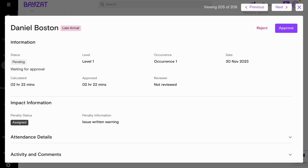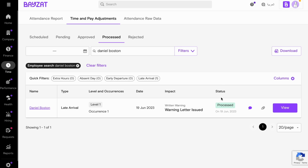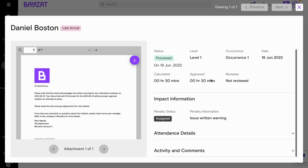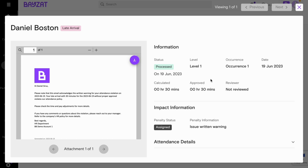If the attendance violation takes place, and the written warning is approved, it immediately gets processed. An email is triggered to an employee. The written warning can be viewed on the Time and Pay Adjustment section as an attachment. Please note that for penalty type deduction plus warning, a written warning will be given to an employee when the associated deduction is processed in your payroll.